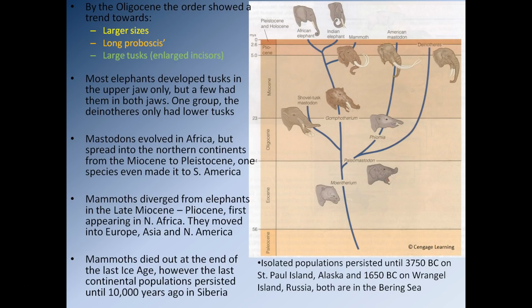So whilst human beings were working on pyramids and other structures in ancient Egypt, there were still mammoths walking around in Siberia. And even more interestingly, we've actually found that there were isolated populations on islands that persisted until 3,750 years ago on St. Paul's Island in Alaska, and 1,650 years ago on Wrangel Island in Russia.